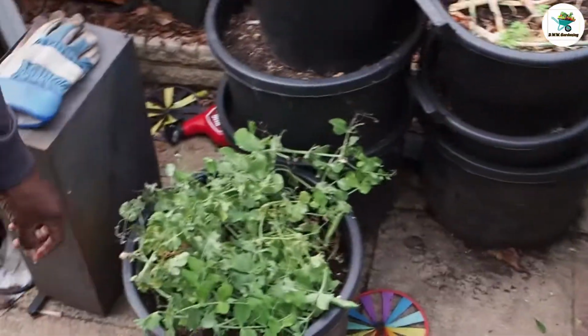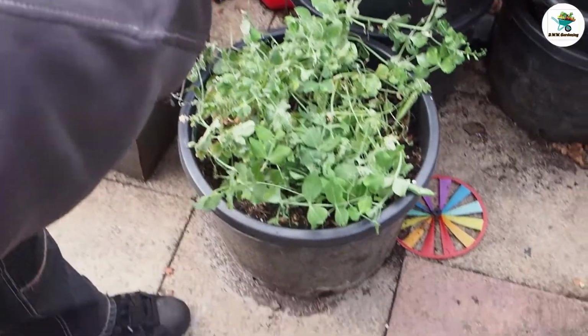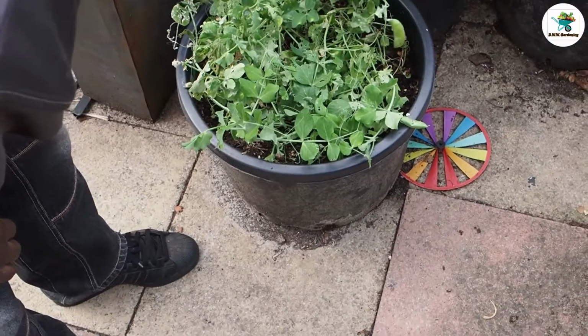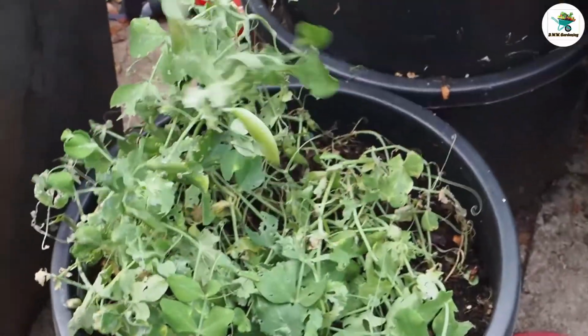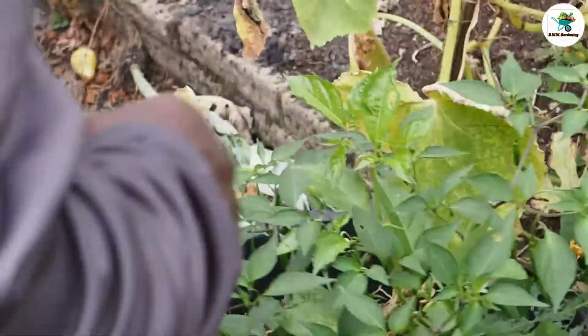You can see my sugar snap peas, they're finished. There's a couple of pods on there, but I think the snails have got to them. Yeah, the snails have got to these, so those are ready to pull out. Right, let's go over here.